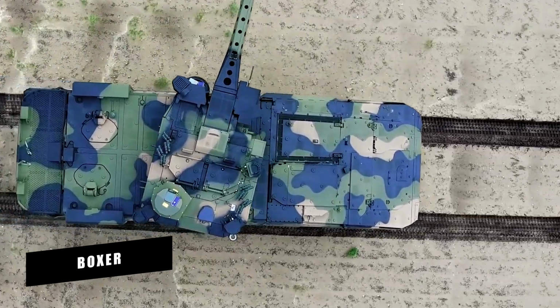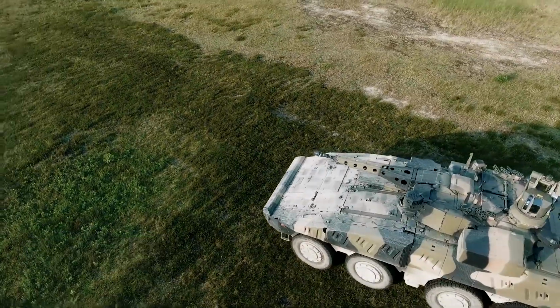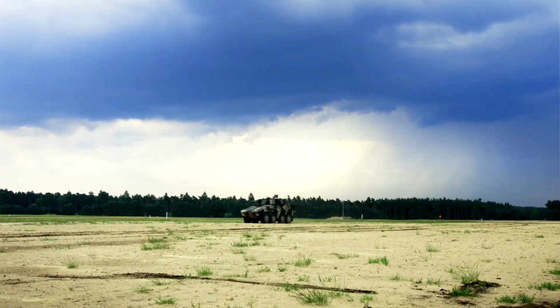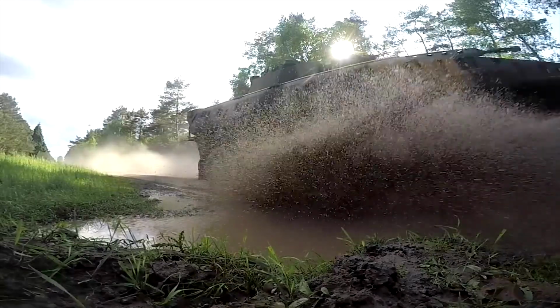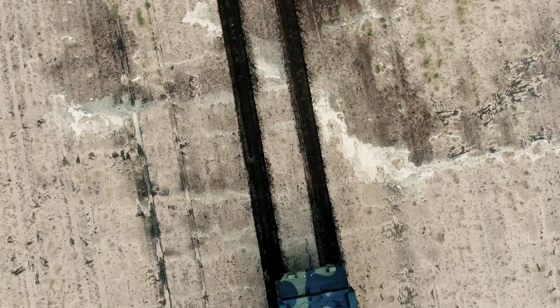Boxer by Rheinmetall. Boxer is an armored fighting vehicle developed by the German defense company Rheinmetall AG. It is a versatile and highly mobile wheeled armored vehicle that can be configured for a variety of roles, including troop transport, ambulance, command vehicle, and reconnaissance.